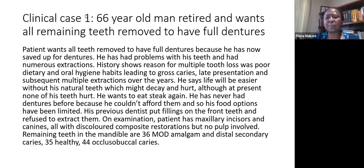And his food options have become more and more limited as he has lost more of his teeth over the years. His previous dentist put fillings on the front teeth and refused to extract them. On examination, the patient has maxillary incisors and canines, all with discolored composite restorations, but no pulpal involvement. The remaining teeth in the mandible are 3-6 with an MOD amalgam, but it has distal secondary caries. 3-5 is healthy, and 4-4 has occlusobuccal caries.